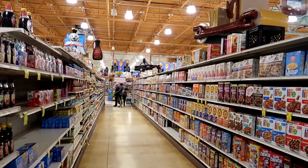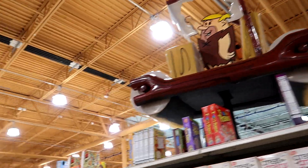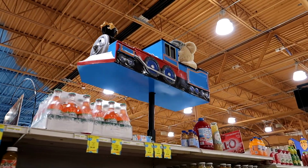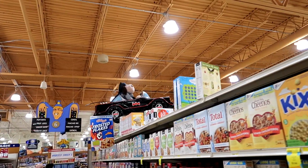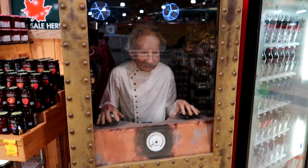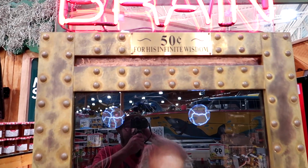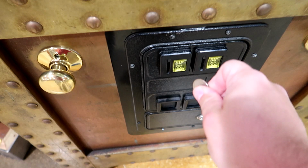And we have more of these children's rides here. There's a Flintstones car. Over here is Thomas the Train Engine. And over here at the end of the cereal aisle, looks like they have a Batmobile. Here is the brain. Just ask the brain. You gotta give him 50 cents for his infinite wisdom there. So let's give the brain his cash.